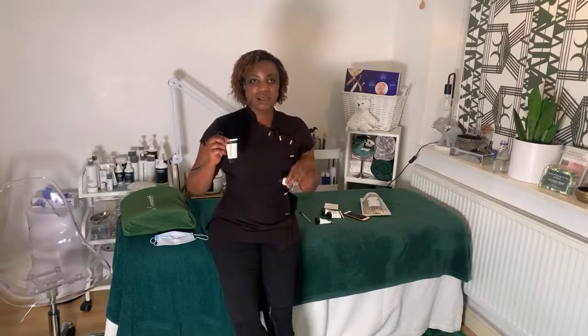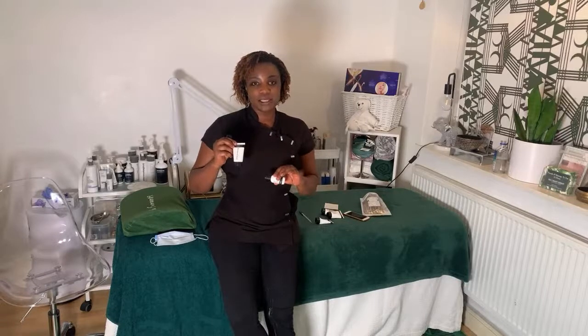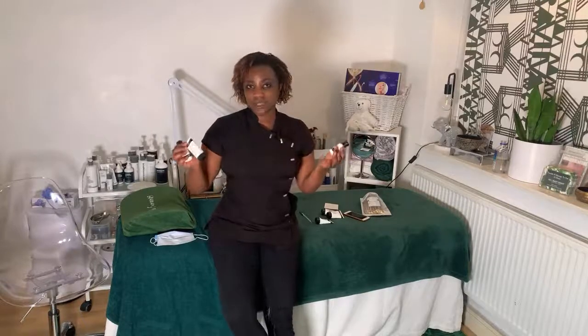So once I'm done cleansing my skin, I always double cleanse. I never do a single cleanse. I never just use a balm or oil cleanser. I always do a balm or oil cleanser first, and then I would use a gel cleanser to make sure that I've thoroughly removed everything from my skin, and then I will use the serum, which is one of these products.